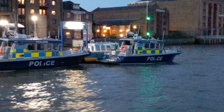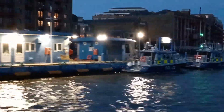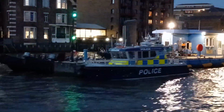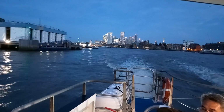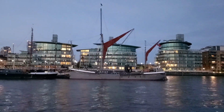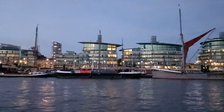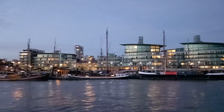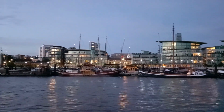There are the Metropolitan Police patrol boats here at Wapping. Those beautiful Thames barges there. I tell you something, they could certainly tell a story or two. Absolutely beautiful.